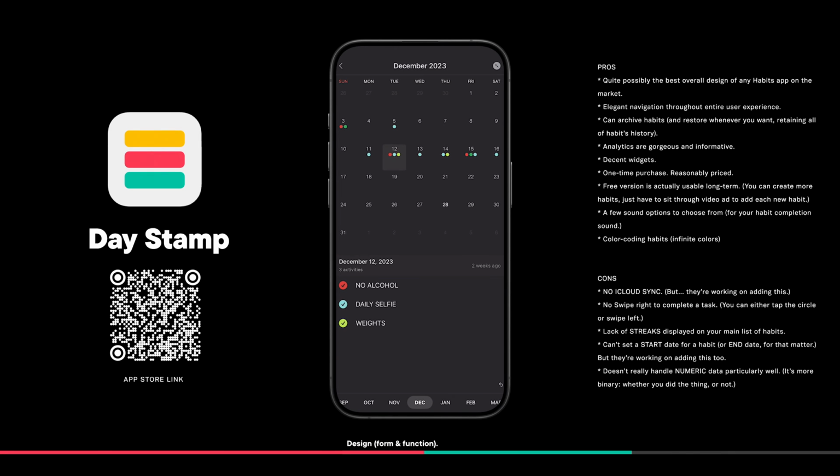So there's actually a couple of cool little functionality things you can do here with this calendar that, if you're just looking at it, you might not realize you can do, but I'm going to show you. Notice how on, let's say, the 11th here, I've only completed the selfie, but let's say, oh wait, I didn't drink alcohol that day. What's the quickest way to add it? Well, all you do is you long press on that day, the 11th. Hold it down. Then it brings up a list of all your habits. And notice it's only bringing up the three that you haven't already checked, right? Because you did the daily selfie, so it's not showing up in this list.